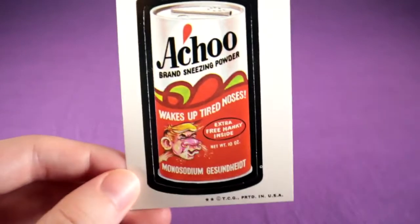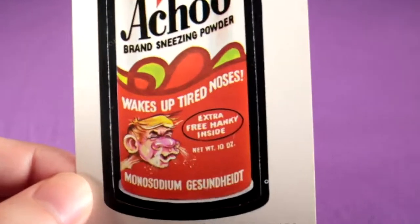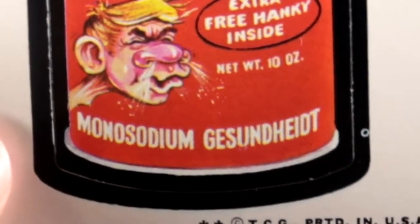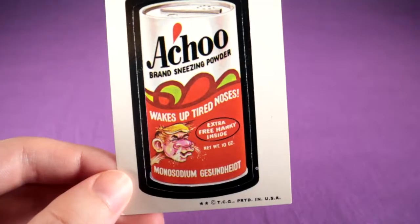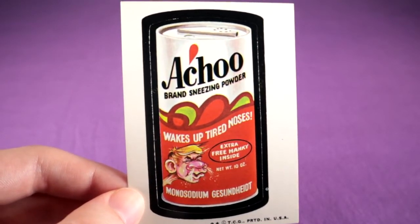Achoo brand sneezing powder. Wakes up tired noses, extra free hanky inside. Monosodium gesundheit. So that's a parody of some sort of baking powder, I assume. Alright, on to the next one.